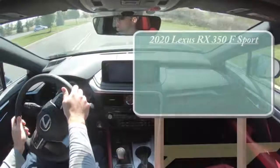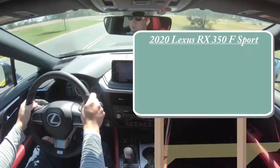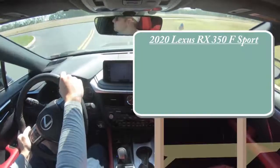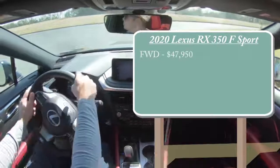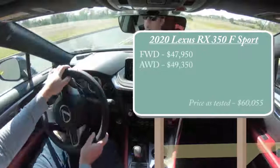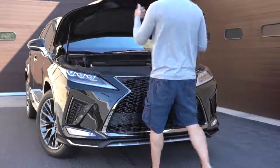And as always, let's start with pricing. When it comes to the 2020 RX 350 F Sport, there will be a front-wheel drive variant and an all-wheel drive variant. For the front-wheel drive setup, pricing will start at $47,950. Then you have the all-wheel drive starting at $49,350.